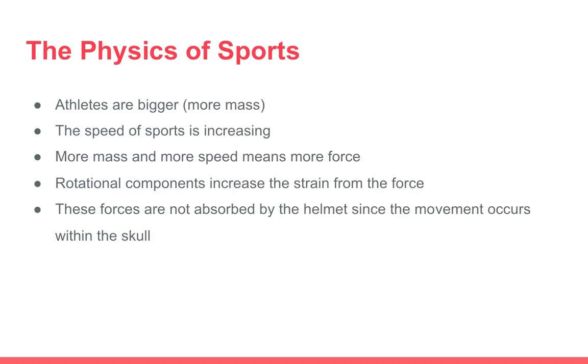So the first thing to understand are the physics behind sports. There are a lot of different collisions that may occur in sports, whether on purpose as part of the game or accidentally just during the normal course of play. One thing to note is that athletes are bigger. They have more mass. So athletes have gotten bigger over time throughout the decades, as well as you go from, say, Pee Wee football to high school football to college football to the NFL. Size increases. The speed of the game also increases. With more size and more speed, you generate more force. These forces, again, can occur on purpose or just as normal gameplay.